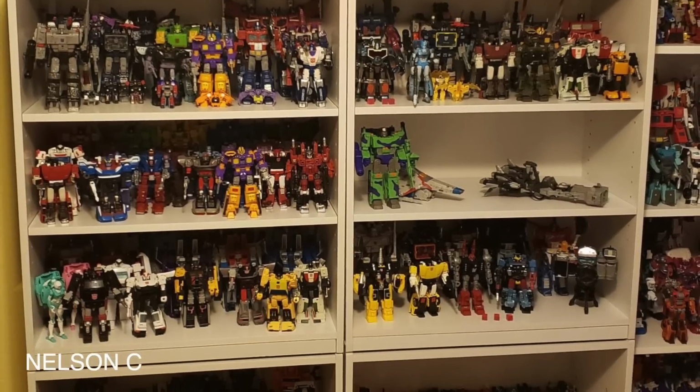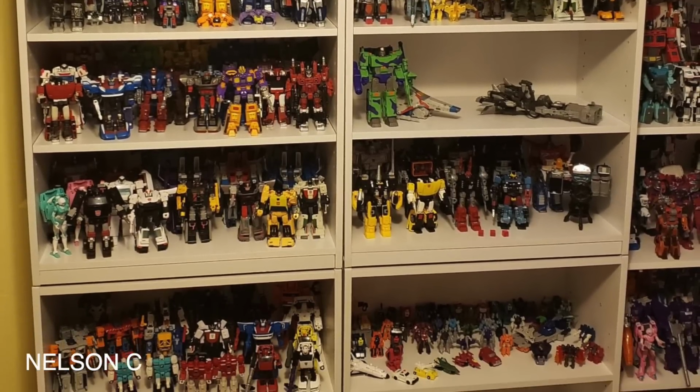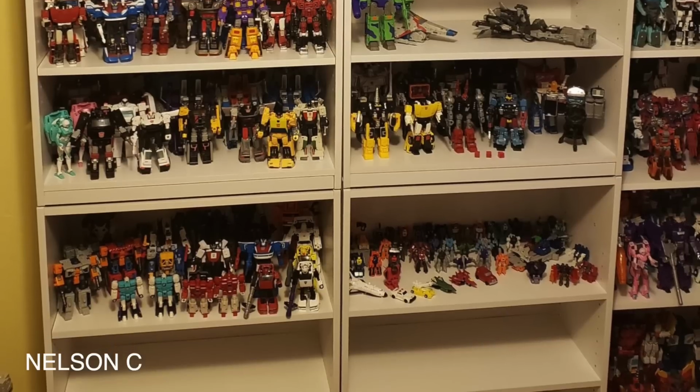But I may be saving these shelves for these other things. Well, okay, let's cross that bridge when we get there. But for right now, let's just make this look good.